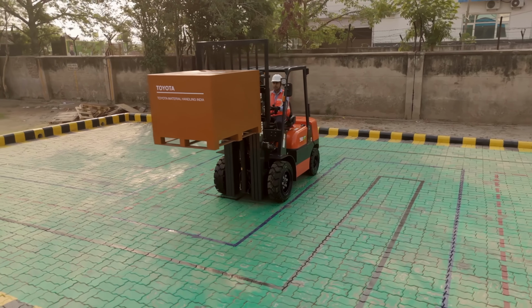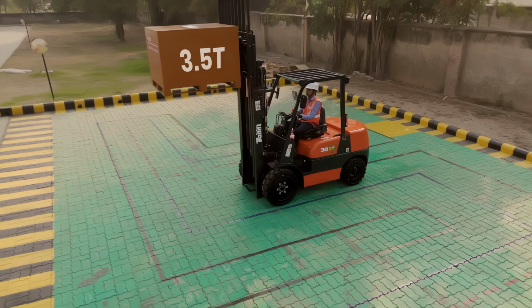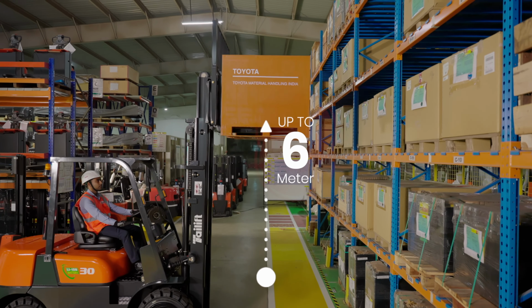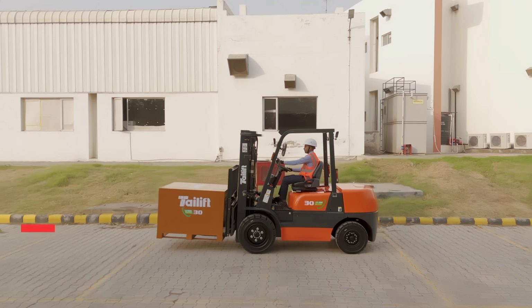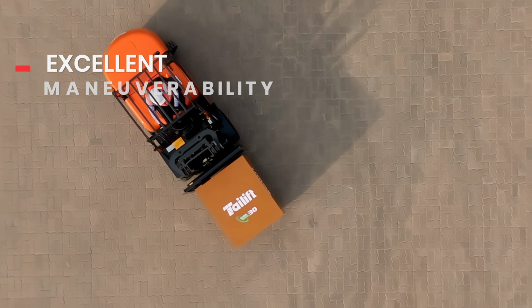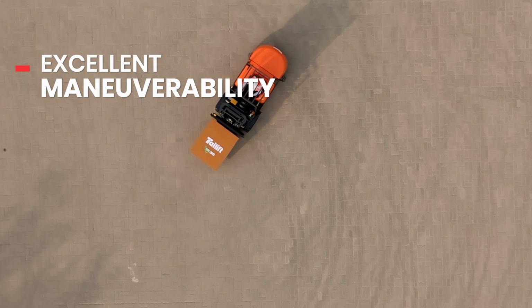Available in rated capacities of 2, 2.5, 3 and 3.5 ton to suit various industrial applications and with a lift height of up to 6 meters, it offers high performance, high energy efficiency and excellent maneuverability to suit both indoor and outdoor working conditions.